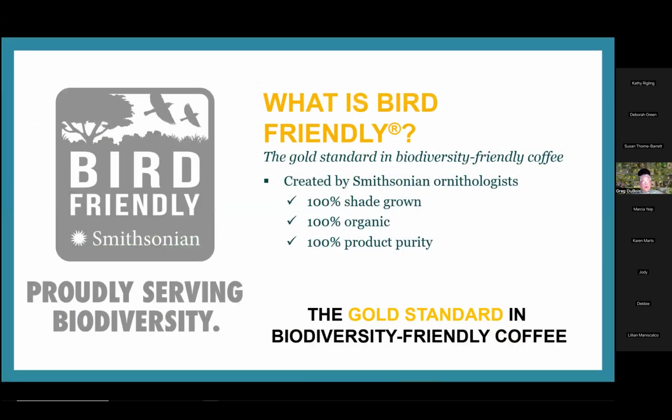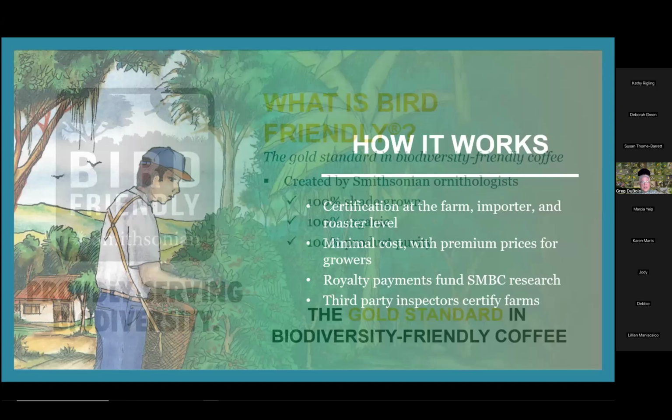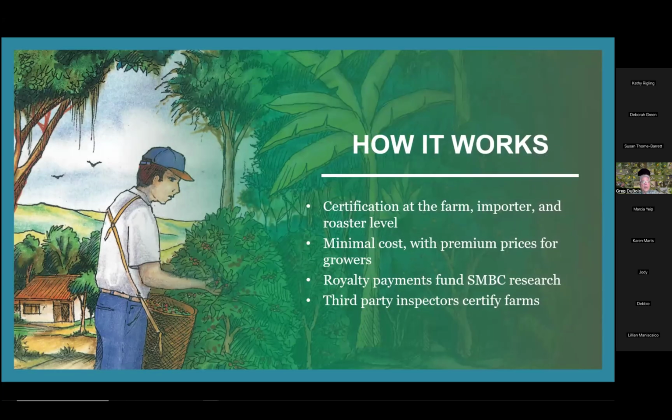So what is the bird-friendly coffee program? Well, from a high altitude look, it is the gold standard in biodiversity-friendly coffee. It was created by Smithsonian ornithologists. It's 100% shade-grown coffee, 100% certified organic, and 100% product purity. And the reason that they can say that is this program certifies not only the farm where it's grown, but it also certifies the importers that move this coffee around in large quantities, and it certifies the people who roast and retail this coffee.